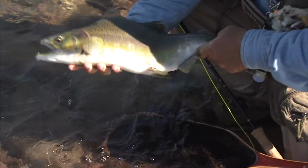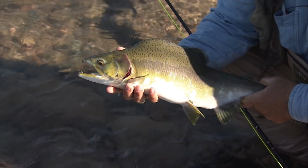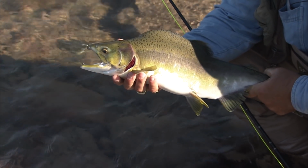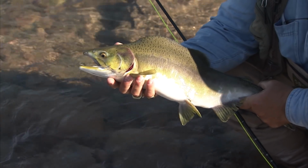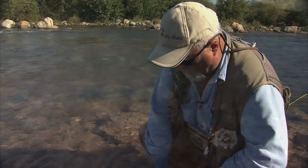And another fine male. I've only got one female this time, and that's good. The males are the aggressive ones. These are the ones I target, and they actually fight harder. The females are full of spawn, and they don't have the fighting ability that these males do. But as you can see, it's a wonderful, wonderful fish.